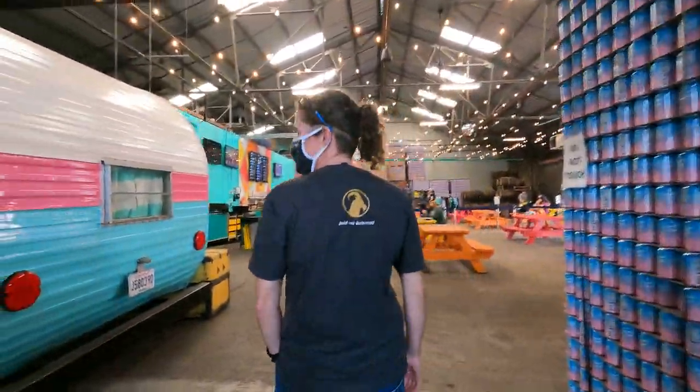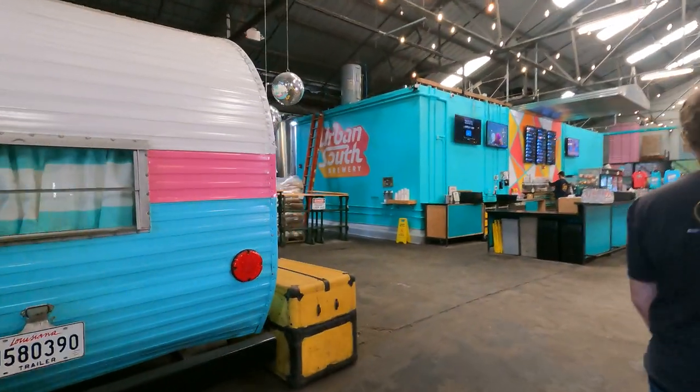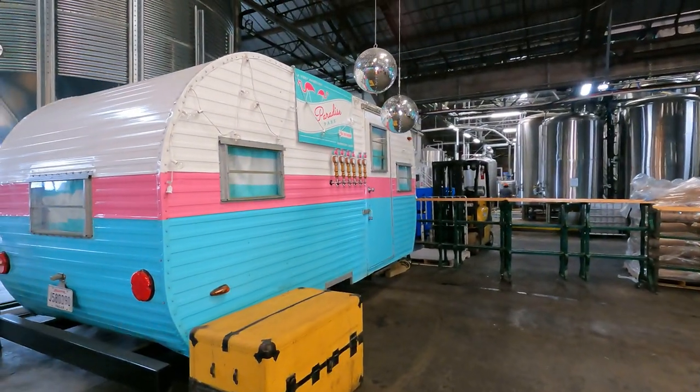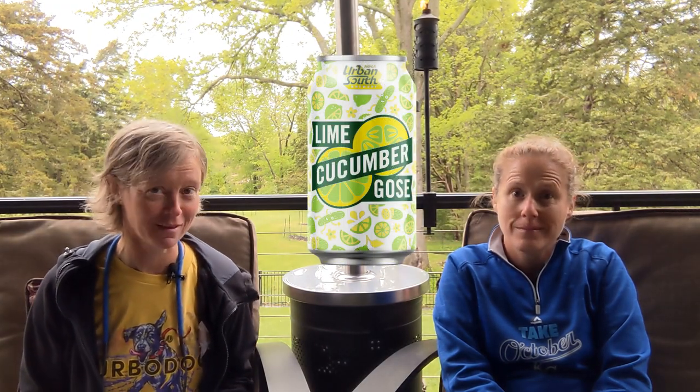Look at the, oh yeah, this is the one with the little trailer. How cute. Oh, it's adorable. And they have a lot of different flavors. We fell in love with the cucumber lime sour and took not just one but 2 6-packs home with us. We liked it that much.